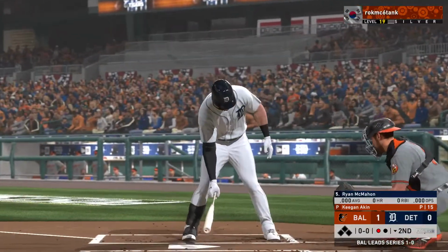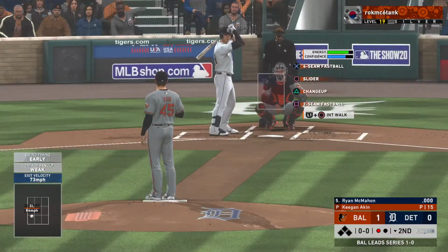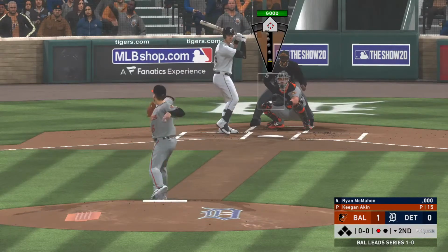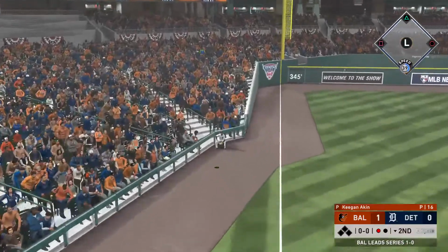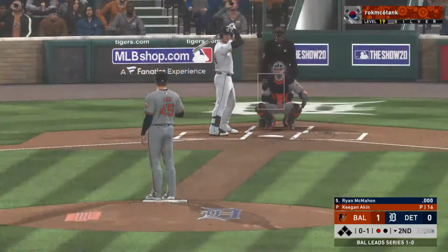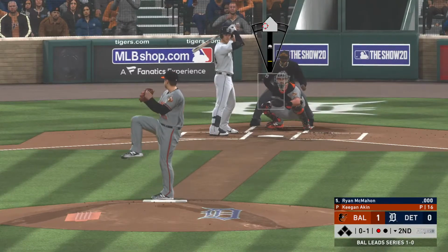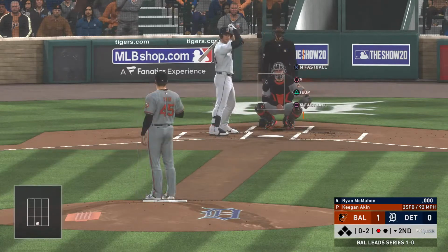Here's Ryan McMahon now. The third baseman. First pitch coming. Here it is. Lifted the other way down the left field line. And this will wind up a foul ball. I know that's the spot he didn't want to miss in, but he got away with it. Swing and a miss. It's 0-2.